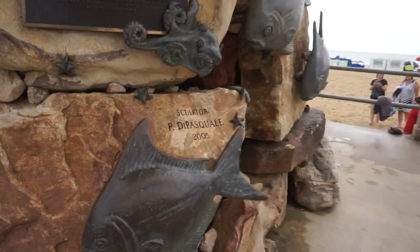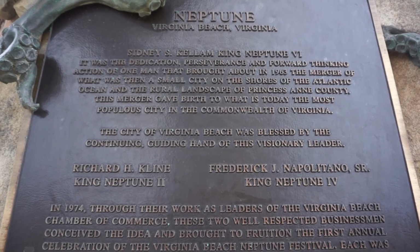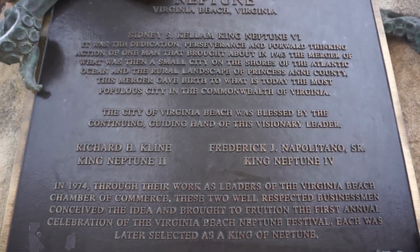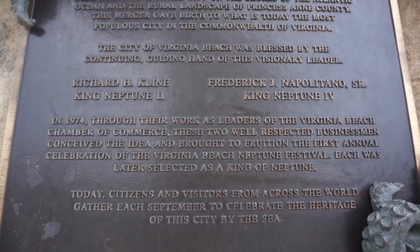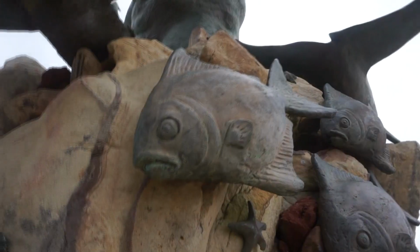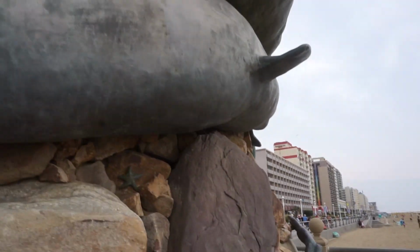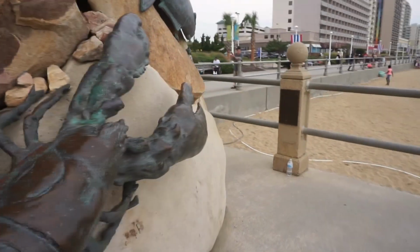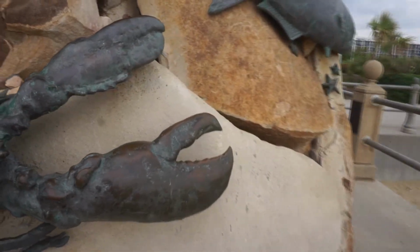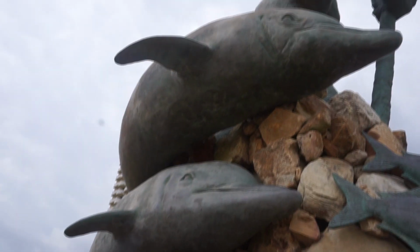The statue was sculpted from bronze by artist Paul de Pasquale of Richmond, Virginia, and weighs in at 12 tons. This is one of his most famous sculptures and is most impressive. In 2003, the Neptune Festival requested submission designs for a statue, and this was the end result. Sitting at the entrance of Neptune Park and displaying the skill of the artist, he really captures the essence of the sea life immortalized here.